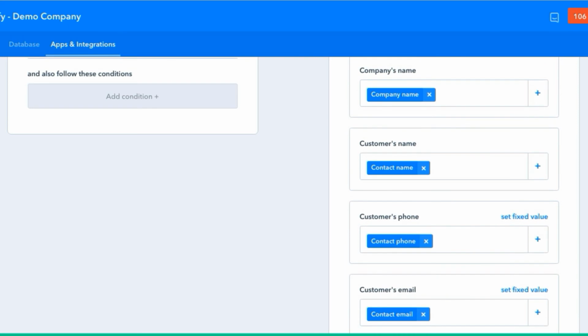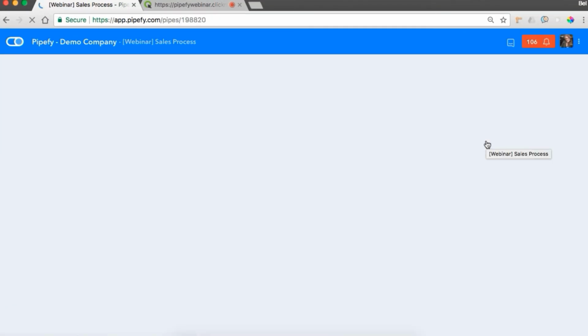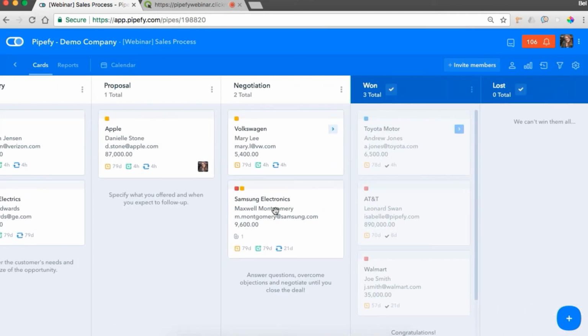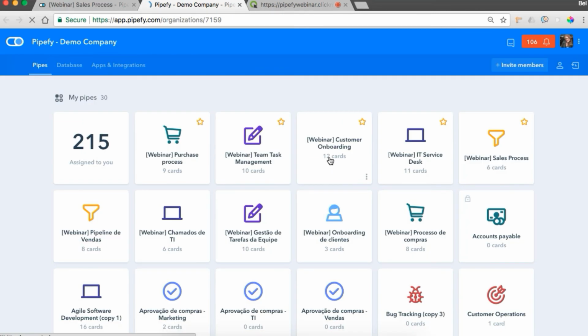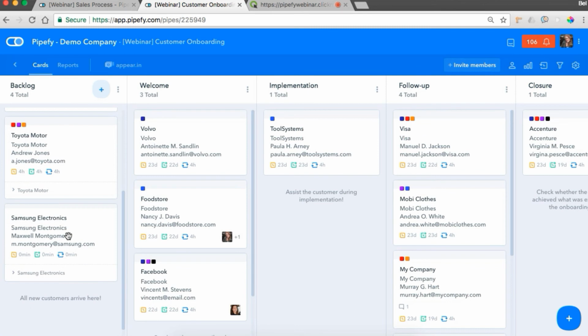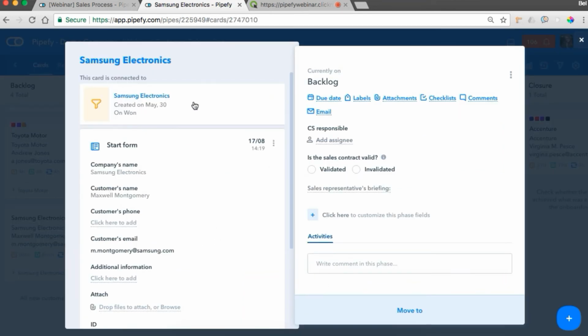We just correspond the information from the origin pipe to the destination one so that the cards are all created properly. Now let's move back to our sales process, and I'm gonna move a card to phase 1 so you guys can see how it happens. So let's suppose Samsung Electronics closed the deal. We just move it to 1. Then we'll go back to our demo company, open the customer onboarding pipe, and there you go. This is Samsung Electronics.